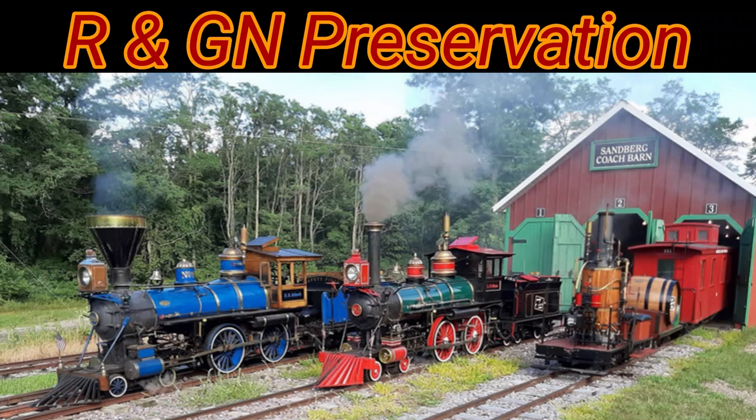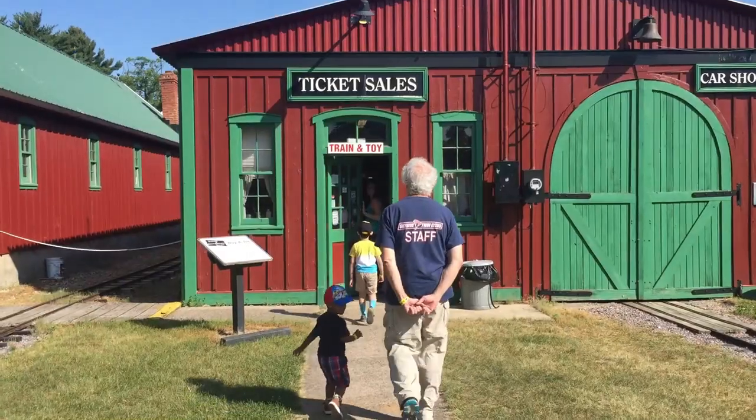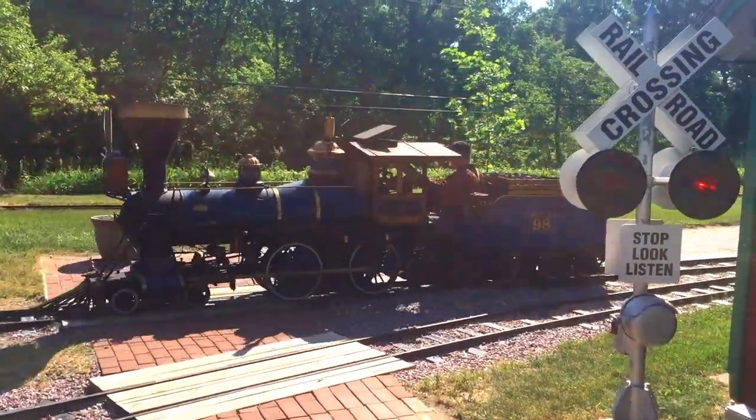In today's episode of We the Masti Kids, join us at the Riverside and Great Northern Railway. This is a miniature railway in Wisconsin Dells, and loads of fun.